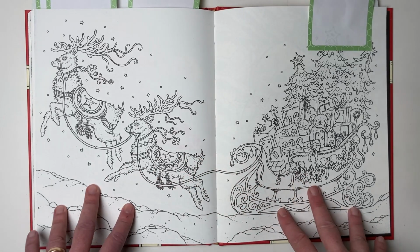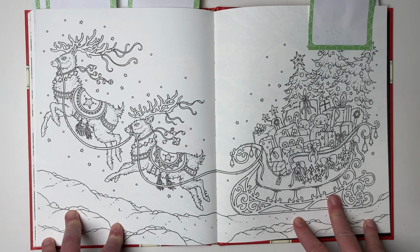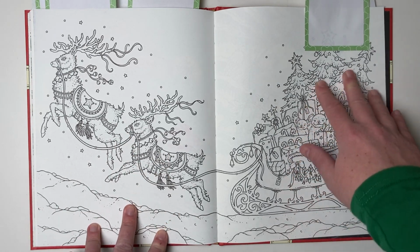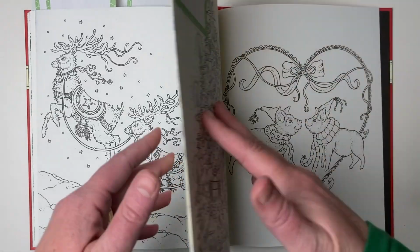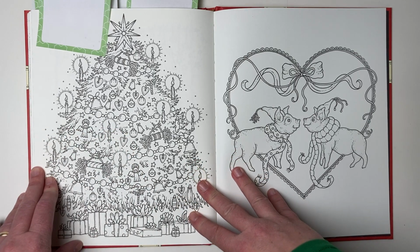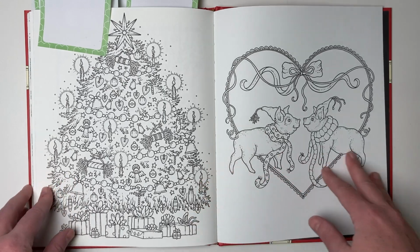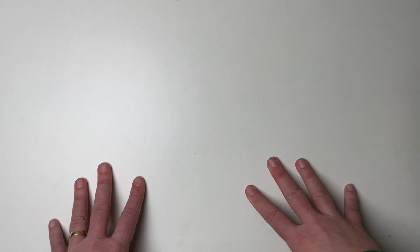I also marked the Santa's sleigh page. I don't know if that is realistic, but I really like this page as well. And then I marked the Christmas tree page, which I think is super beautiful. I really might do this one next year. All right, so those were my winter and Christmas pages.